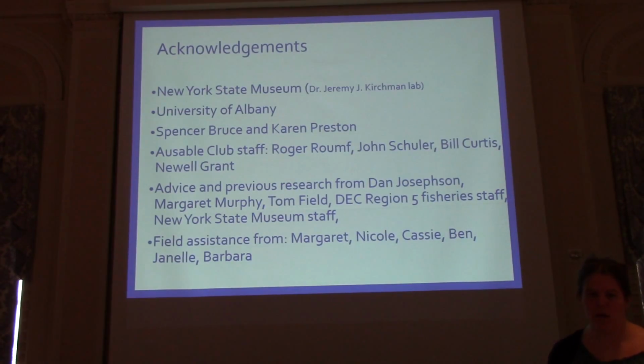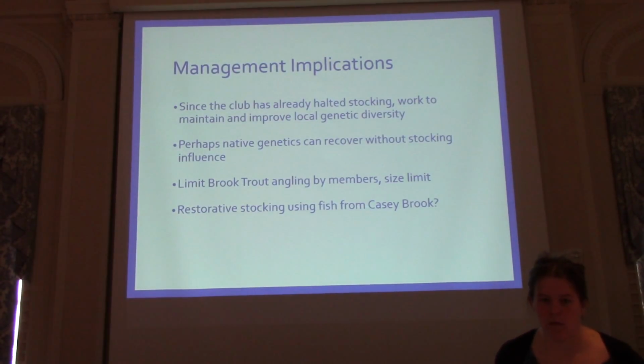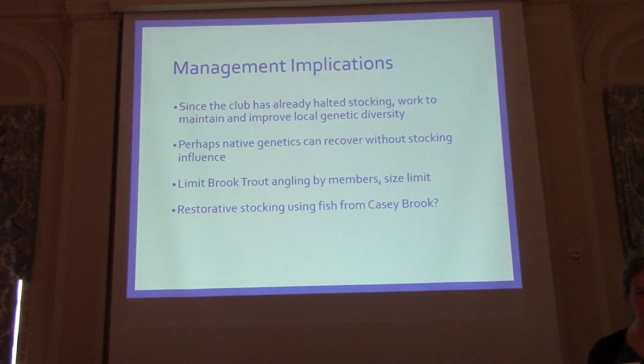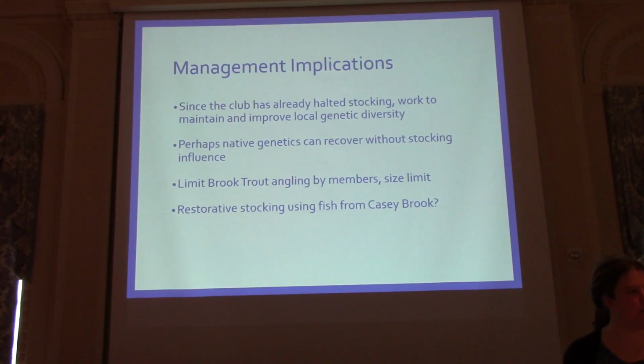And you could possibly put limits to angling, like size limits to release pressure from the larger fish in the system is a possibility. And then I'd like to also consider the possibility of getting brood stock from this Casey Brook and some of the other isolated streams in the watershed, as long as it didn't impact the size and health of those populations, to think about trying to breed those fish to help try to rescue and restore the population.